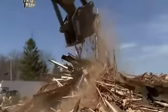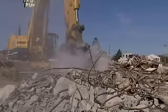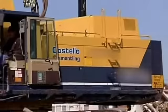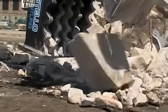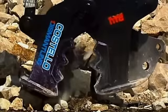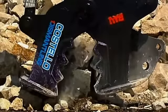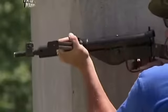The concrete pulverizer quickly demolished the mill's wood framing and concrete foundation. Now it's up against a much tougher opponent, granite. Granite is primarily quartz and feldspar, two of the hardest minerals on Earth. To demonstrate just how formidable granite is, we're subjecting it to a hailstorm of 5mm bullets, which travel at 850 meters per second.